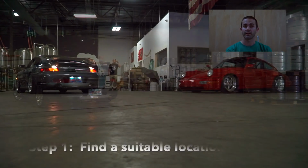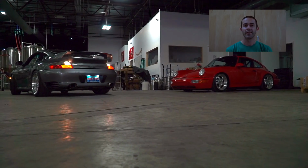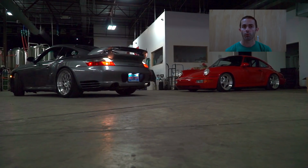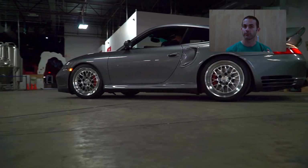Step one is finding a location that is suitable for your car show. Find a location that is not going to be like a Lowe's or a Walmart. Those are big corporate companies that are probably not going to let you come in and host a show.